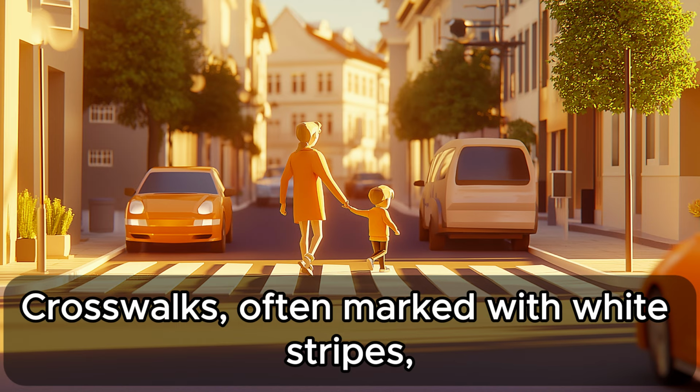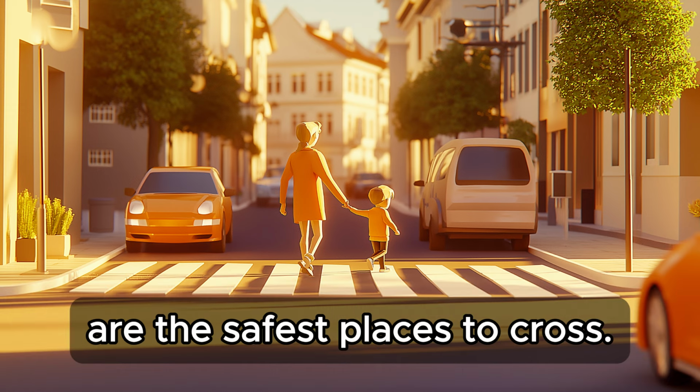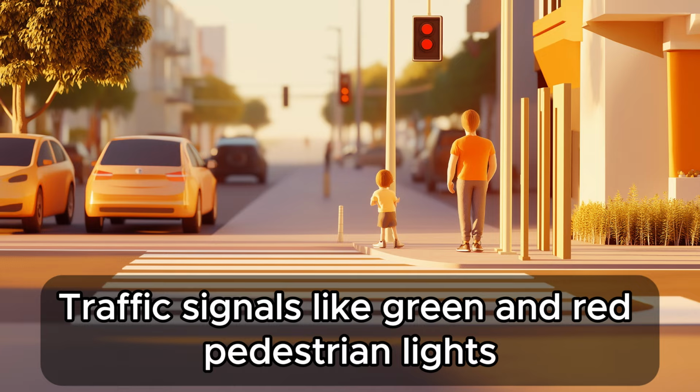Crosswalks, often marked with white stripes, are the safest places to cross. Traffic signals, like green and red pedestrian lights.